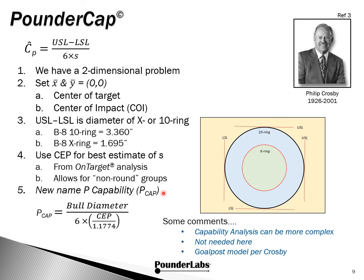So now we're going to call this PCAP, P capability, and we simply have the new expression here. Bull diameter over 6 times the CEP, and this is the constant that turns the CEP into the standard deviation. So we're able to take a two-dimensional problem and treat it as one-dimensional. You can see the visualization here. You can actually see that both in the X and Y direction, we can have both an upper and lower spec limit, which are the diameter of the bulls.